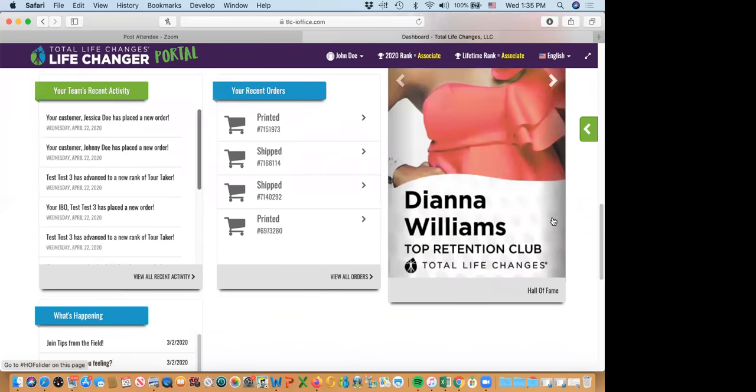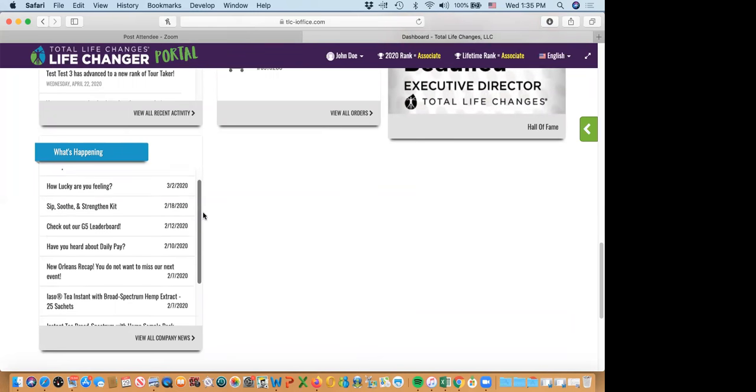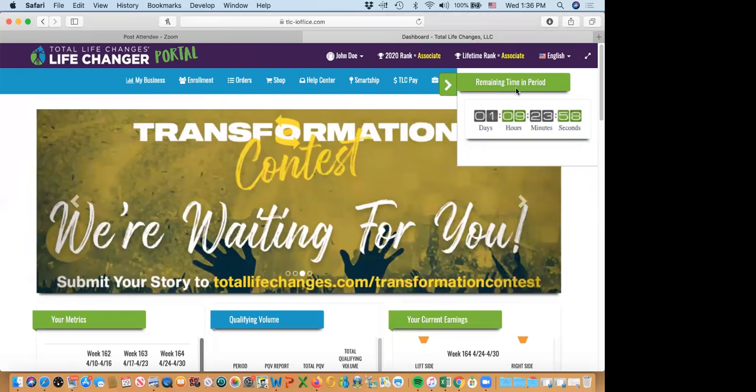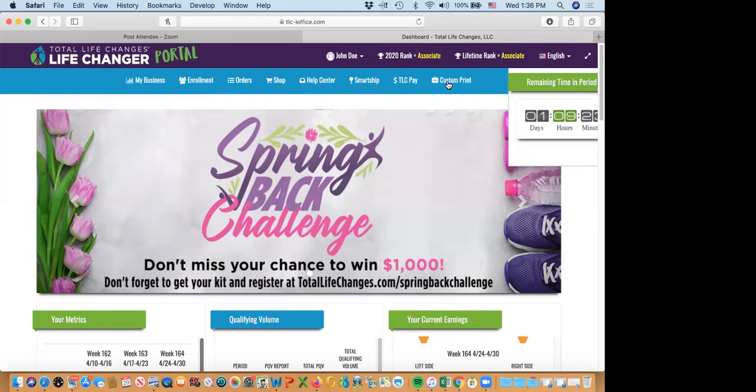These are my orders, and this is what's happening in the field. This is where you're also going to get information, as well as in your 5 and 5 app. They go ahead and they send the same information on that app as well. All right, and right over here, this is my time clock. This is my countdown of when business is ending. So one day, 9 hours and 23 minutes and 51 seconds is when my volume will flush and I have to start over new.